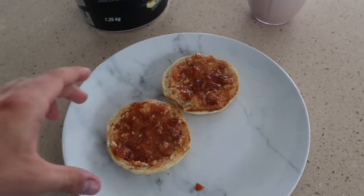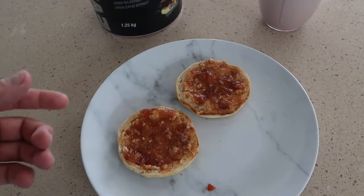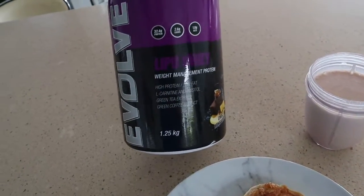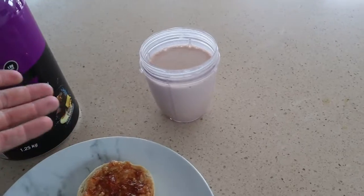But I'm about to go to the gym now, so I'm just having my pre-workout meal. I'm not doing a day in the life of eating, but I just thought I'd show you because, you know, why not? So I got one English muffin, split in half. Just has peanut butter and jam on it, absolutely fucking filthy. And then I've just got a protein shake using the Evolve Lipo Whey. I really fuck with this honeycomb flavoring. Really fuck with the honeycomb flavor if I'm just having protein and milk.